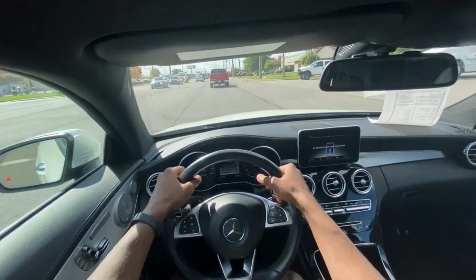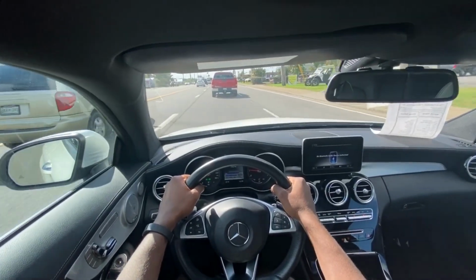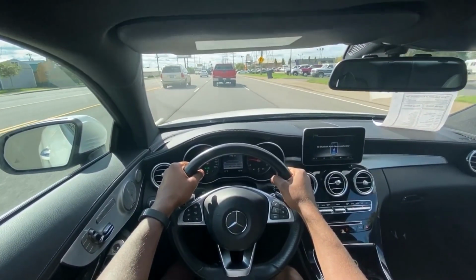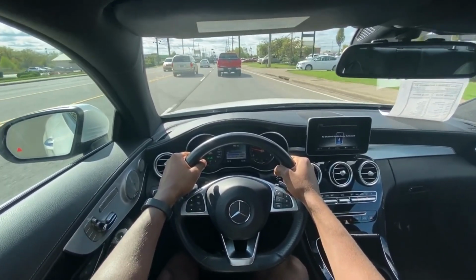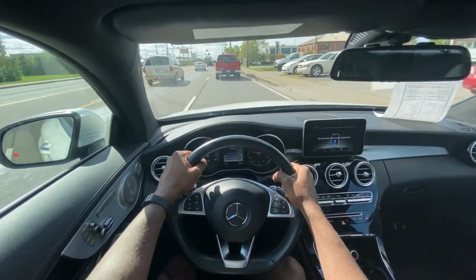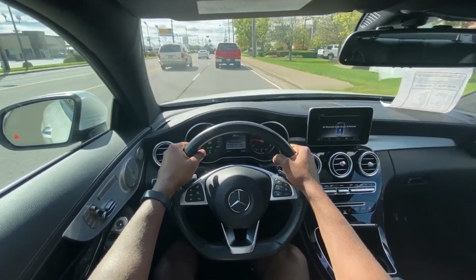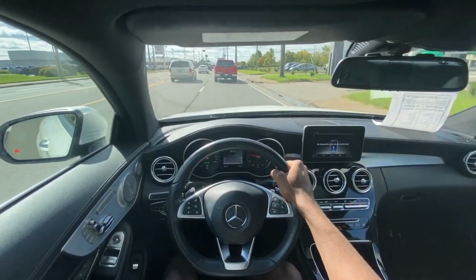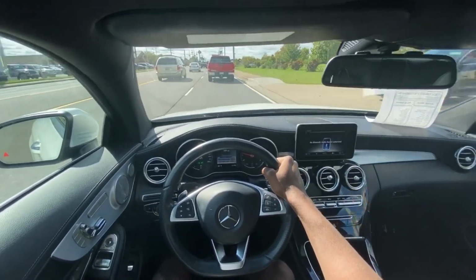And for this to be a coupe, especially a C-Class, I'm 6'3", and I'm able to fit in here quite comfortably. And I actually have the seat a little too far back, but it just helps me get the video. But a really, really comfortable space here. Of course, with it being a Mercedes, the seat is about as adjustable as you can get, and just everything is really nice in here.